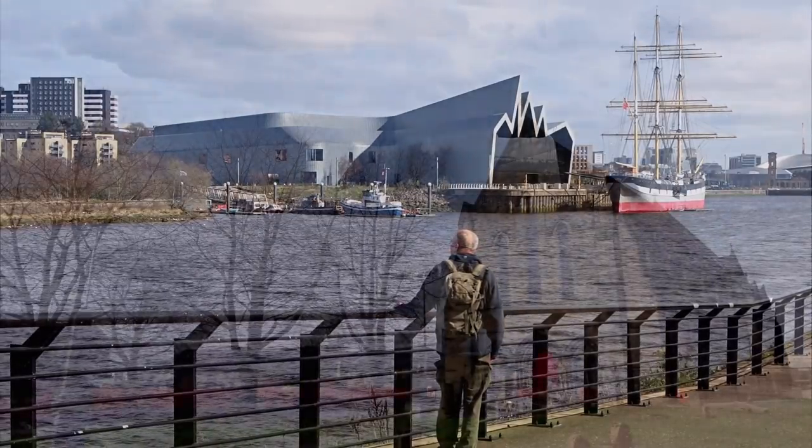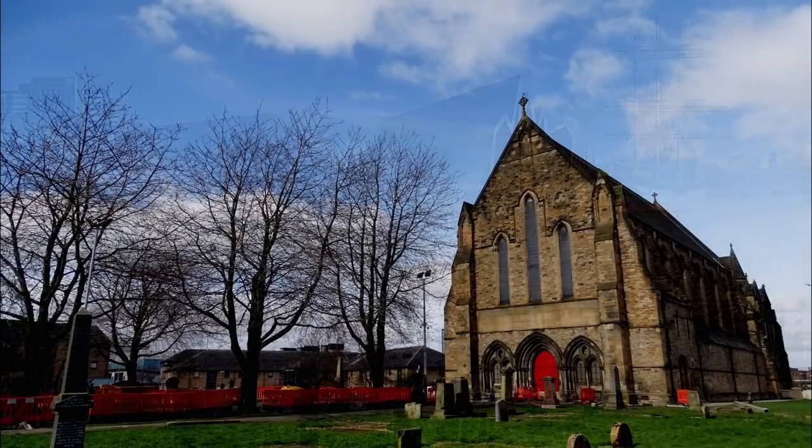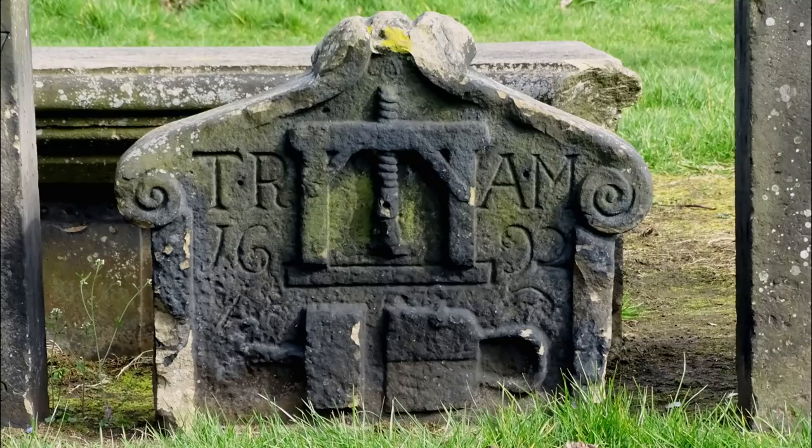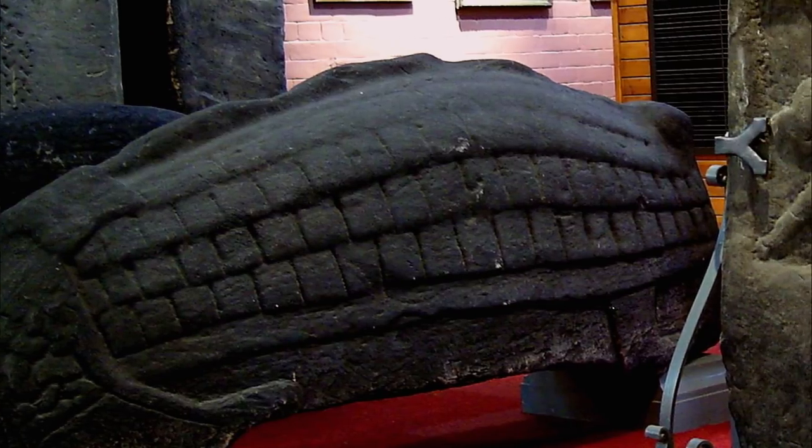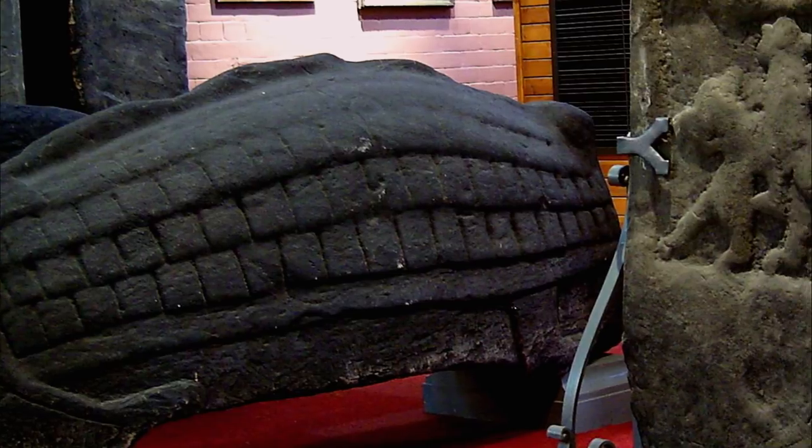At one time, Govan was not just part of the Kingdom of Strathclyde, it was at the very heart or centre, and many of the kings and members of royalty of the Strathclyde Britons are buried right here. Do not miss the Govan Stones exhibition in the old church.